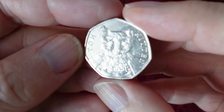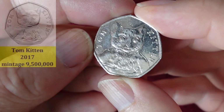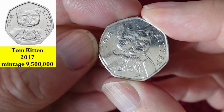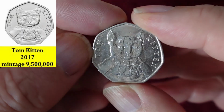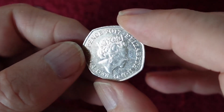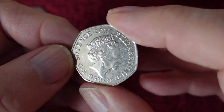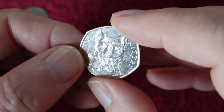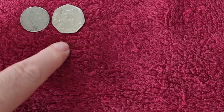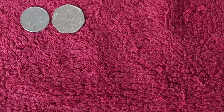So we got ourselves Tom Kitten. We haven't seen this one for a couple of hunts. There's 9.5 million of this little chap. Fairly common. 2017. It's one of the higher years. There were several years where these coins came out. Not this particular one, but the part of the set. And that is one of the more popular ones, shall we say.